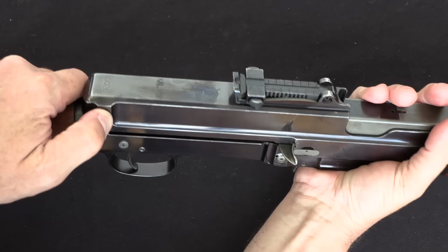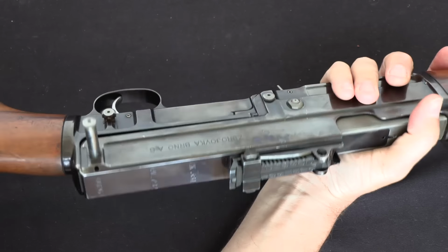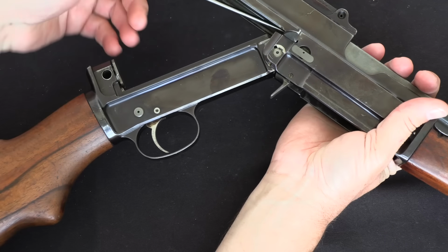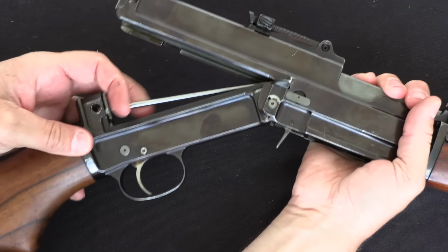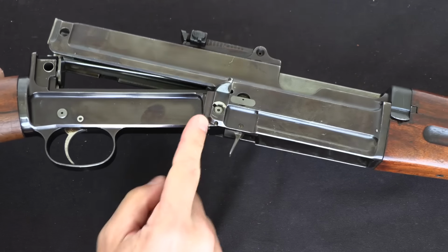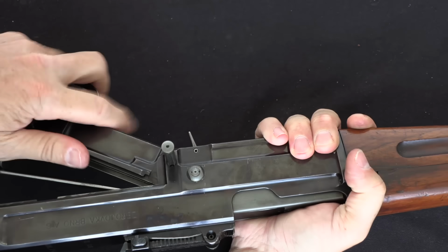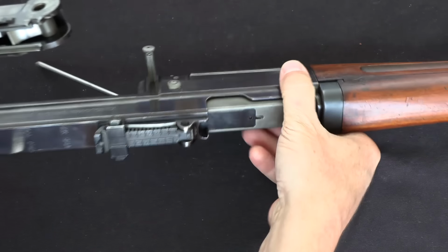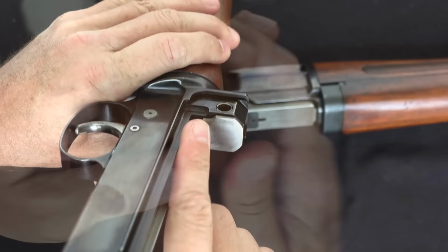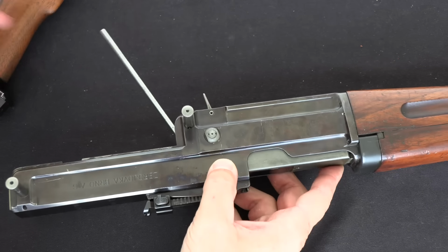Now for disassembly, we're going to push out this pin. It is a captive pin, which is nice, and it just opens up rather easily. We have a tail on the bolt carrier here. Tell you what, to make this easier, we're going to pop the front pin as well. This has an upper and a lower receiver to it. So pull that one out. We can take off the whole lower assembly. This little conical depression is where the tail from the bolt carrier sits.